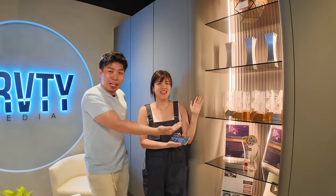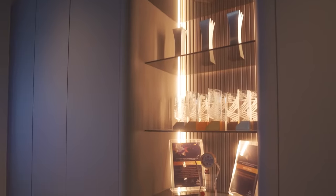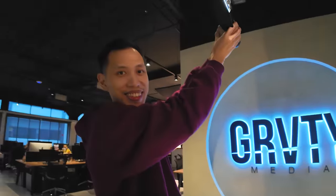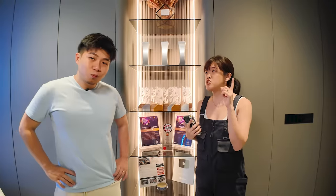So this is our shelf of awards that we've collected within our first 2 years before we stopped going to award shows. But we will go to award shows again, correct Dan? Yes. Correct, Dan is holding the light. Hey, look at Dan. Thank you, Dan!